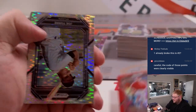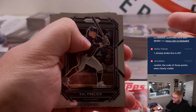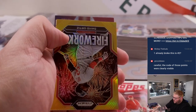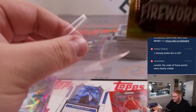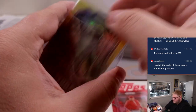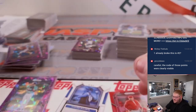Red Whitey Herzog for the Cardinals. Evan Carter, Justin Morneau. Looks like gold maybe coming up. Maybe a gold black. Gold fireworks, David Ortiz. Nice. One more Big Poppy heading to Ed. 10 out of 10, gold fireworks, David Ortiz.